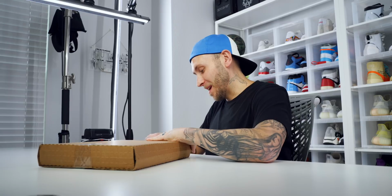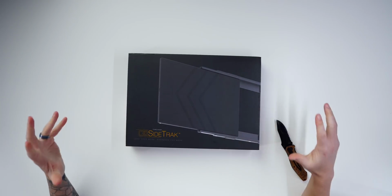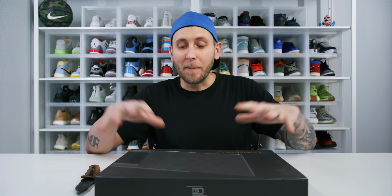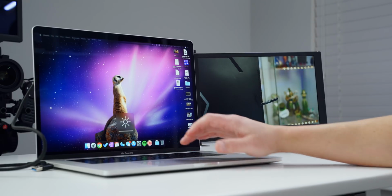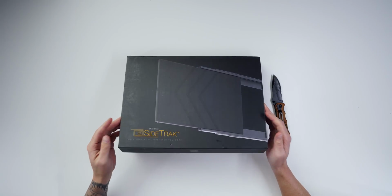Next up, I have no idea what this is. Okay, this is the SideTrak. So, if you don't know, there is a company that goes by the name of SideTrak that creates a monitor type system for the MacBook Pro 15-inch and 13-inch, and I believe the 16-inch. Basically, this attaches to the back of your MacBook Pro, and then you have a slide out secondary display. It sounds incredible. Shout out to SideTrak. Thank you guys. I will definitely be testing this out.